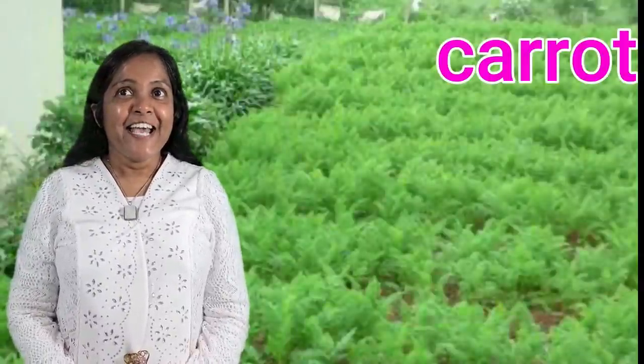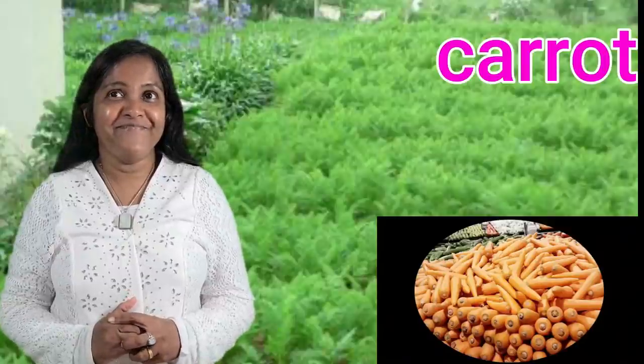Carrot. Carrot is actually a root vegetable. You all know now root vegetable means it's grown under the ground. It's grown in very cold climate. The shape is like a corn. Mostly carrot, you all know, is orange color, but sometimes it may be red or pink.